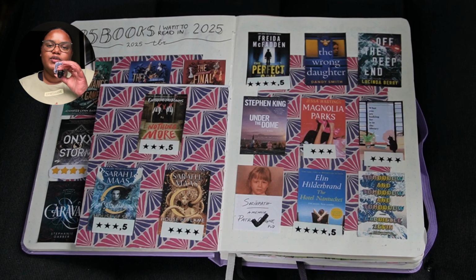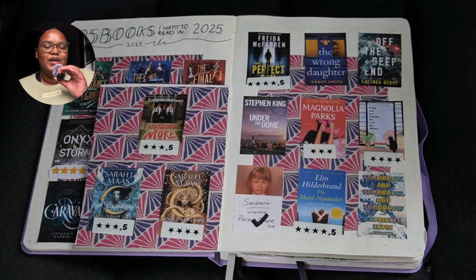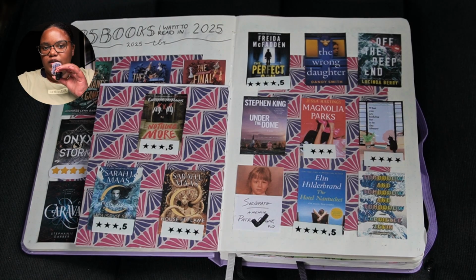The last time I showed this spread was in April and I had read 4 books, and I have now read 12 and I'm reading the 13th. So I have done quite a lot of reading from this TBR, and I still have a couple of them on my August TBR, which you can see in my last video. So I think I'm doing an amazing job.